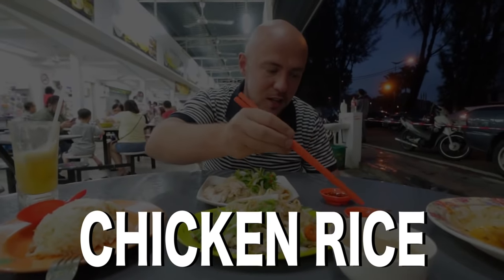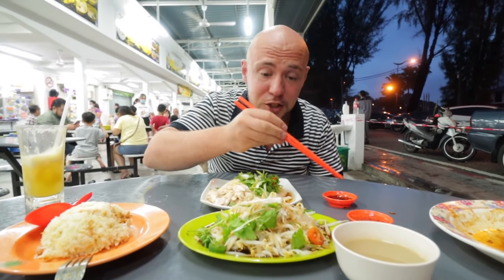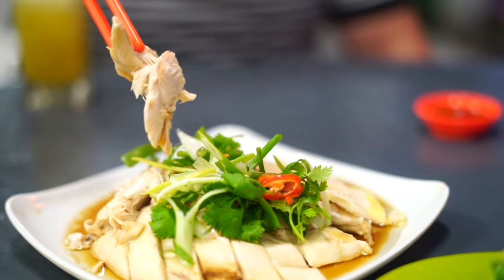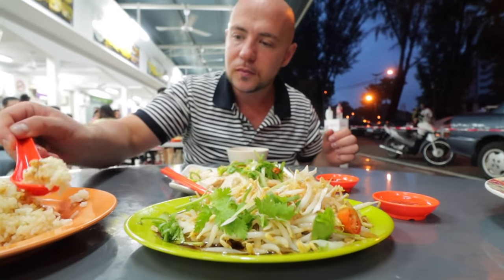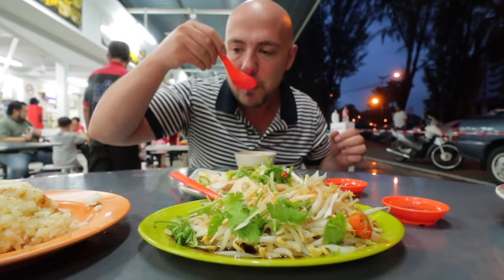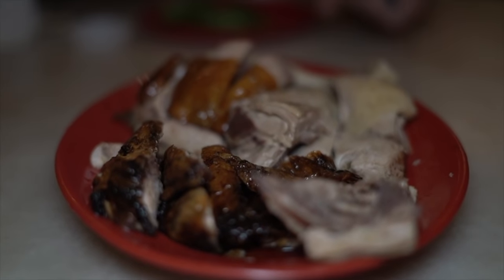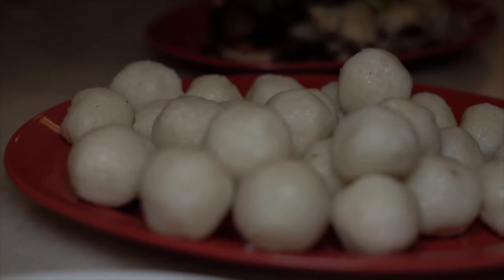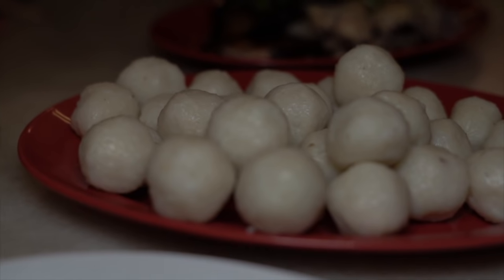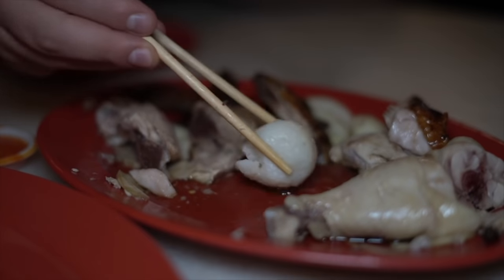Chicken rice. Nasi ayam or chicken rice is popular all around Malaysia. The dish has Chinese roots with fragrant rice cooked in chicken stock, ginger, and it is often served with steamed or poached chicken, but can also be served with roasted or grilled chicken. One unique style is the chicken rice balls from Malacca. The rice is shaped into balls and served alongside the chicken. It is best eaten with chili sauce.